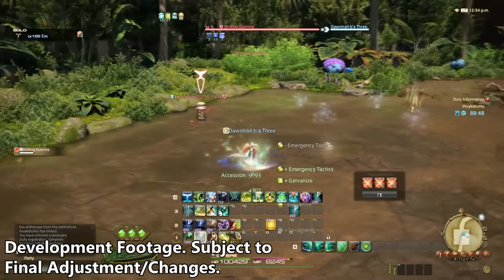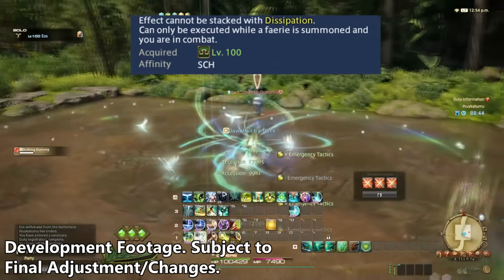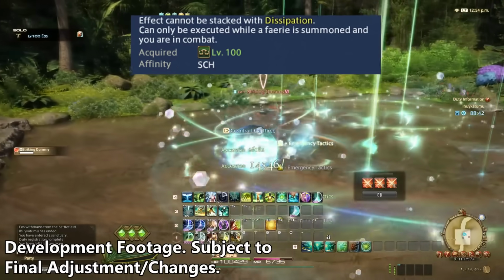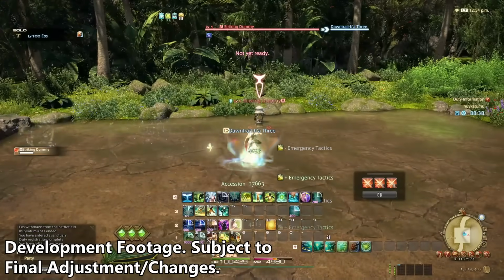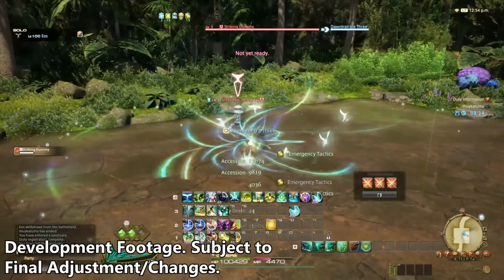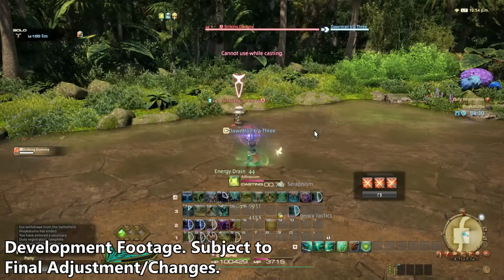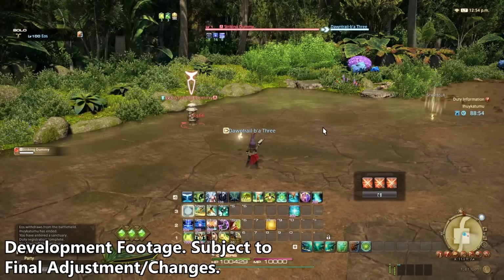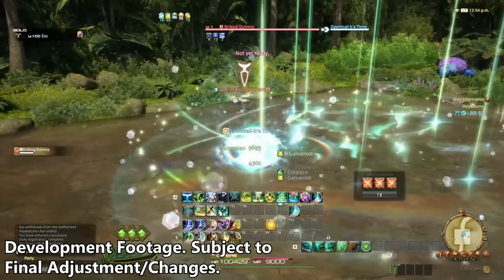The only sort of caveat to this skill is that you can't use Dissipation while you are in Seraphism. While this means no doubling down on extra Aetherflow during this, it also means that your fairy is still there assisting you throughout all of Seraphism's duration, so Scholar is an absolute healing powerhouse during this skill. Oh, and in my excitement, I almost forgot to mention that it has a 3-minute cooldown, so you'll be a healing powerhouse, just not all that often.